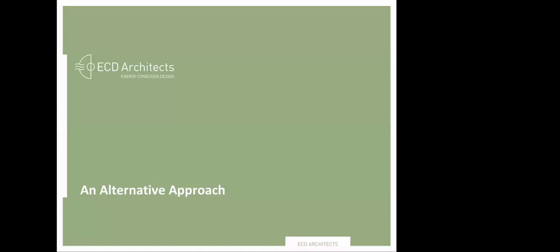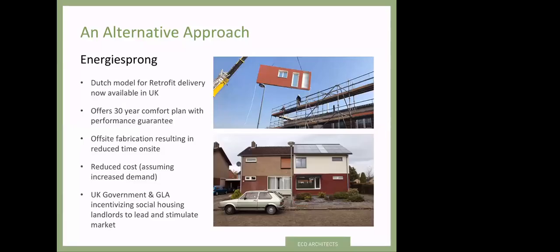This next few slides is really just looking at an alternative approach, because what we've been looking at so far is taking a scientific approach, and obviously you'd need to do that. You understand the building performance and set a target, but this is a solution which the Dutch have pioneered over the last 10 years, and it has started to develop in the UK. There are two schemes now that have been delivered to the Energiesprong model, which just means energy spring in Dutch, to try to dramatically increase the amount of retrofit.